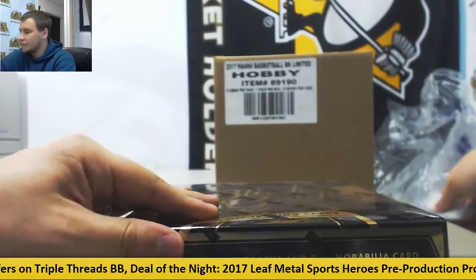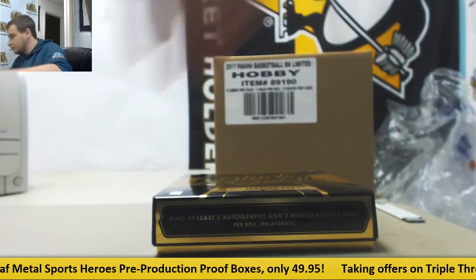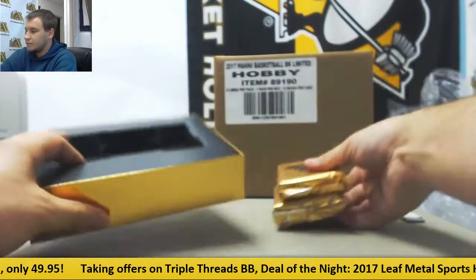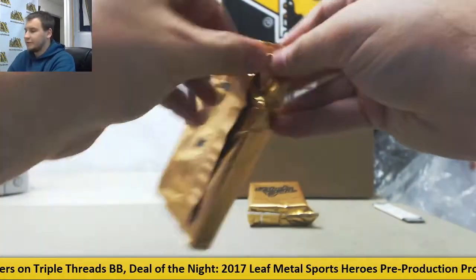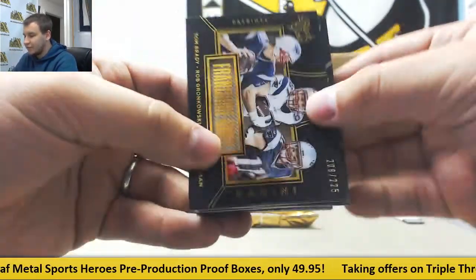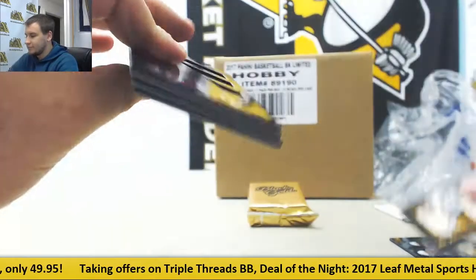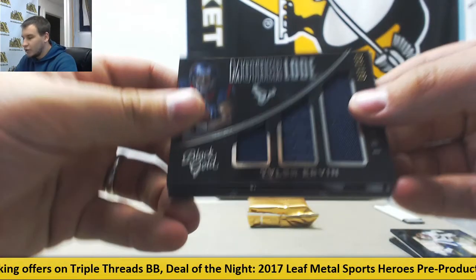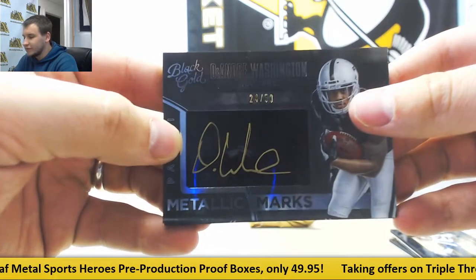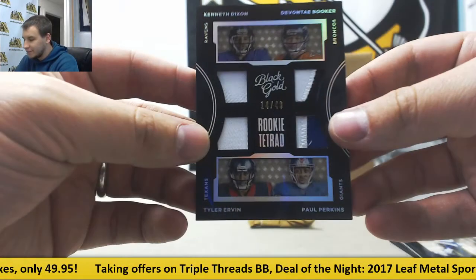Second box of Black Gold football. First pack. We have 225 Franchise Gold, Tom Brady, Gronk, and Edelman. Base 225 LT. Triple jersey, 31 of 199, Tyler Ervin. A metallic marks auto, 24 of 50, DeAndre Washington for the Raiders. And another quad patch, Dixon, Booker, Ervin, and Perkins, 14 of 49 this time.